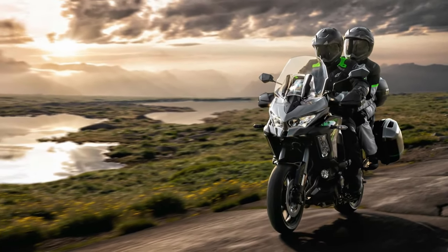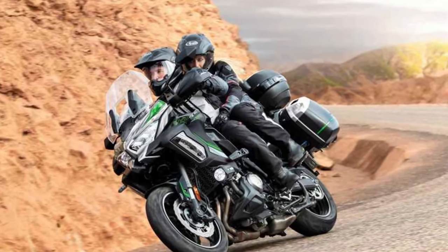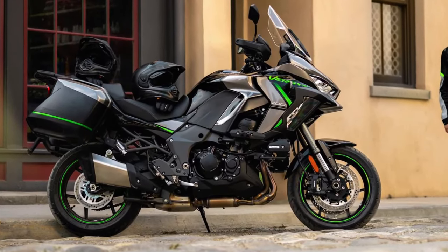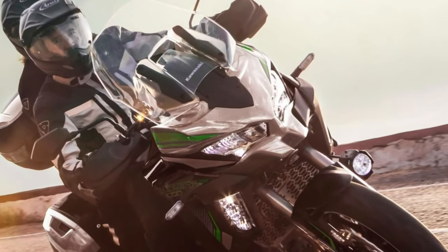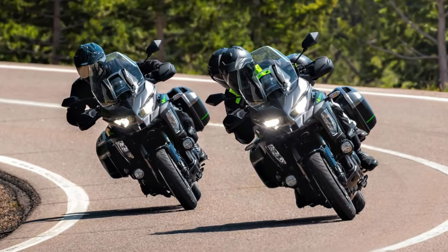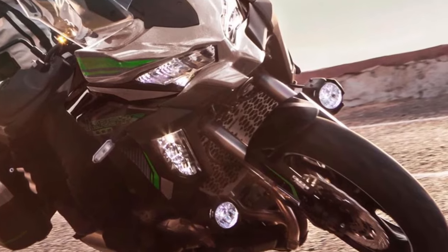Comfort for long rides. Long-distance comfort is a hallmark of the Versys 1100 SE. The seat is ergonomically designed to provide support during extended rides, and the adjustable windscreen helps minimize wind fatigue, making it ideal for touring enthusiasts.